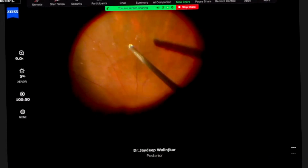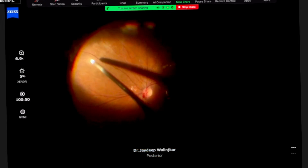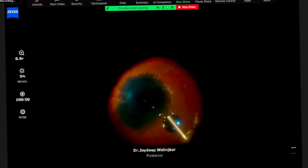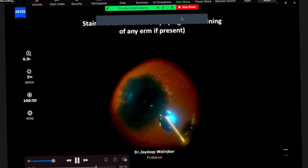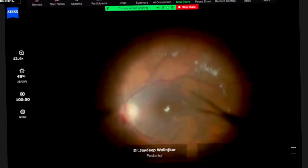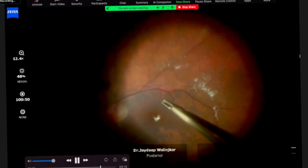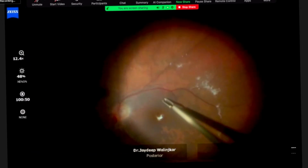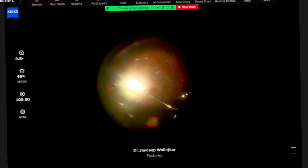After this, peripheral vitrectomy was completed. After completing vitrectomy, fluid gas exchange was done and the ILM was stained with brilliant blue-green dye, and ILM peeling was performed using an ILM peeling forceps. In this particular case, the ILM was peeled across the foveal center. However, fovea sparing ILM peeling is recommended to avoid full thickness macular hole formation.